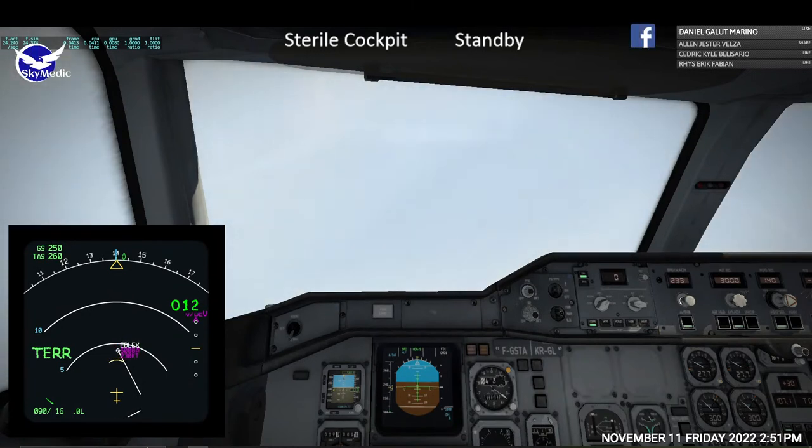Beluga 1, heading 200. Heading 200, Beluga 1.